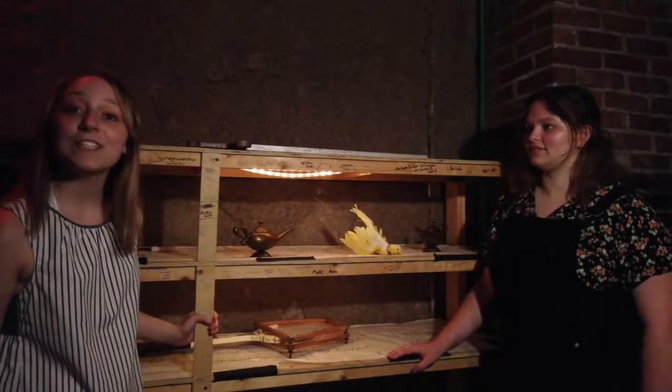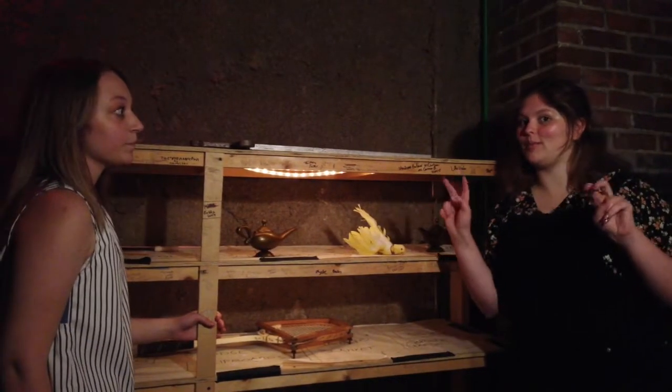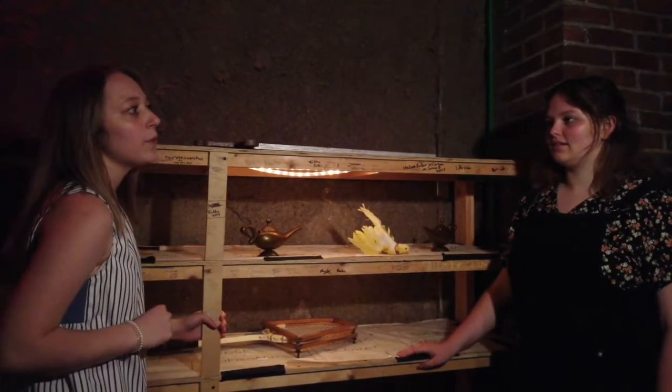Oh, I love props. Gracie, don't ever touch a prop that's not yours. This is the prop table where actors keep their props. Short for property. Well, where do the actors go when they're not on stage?